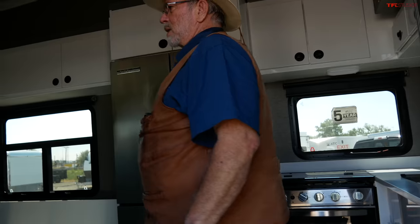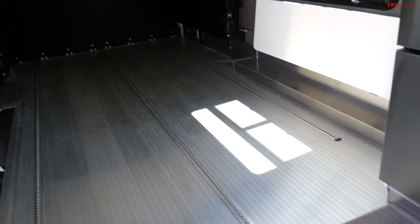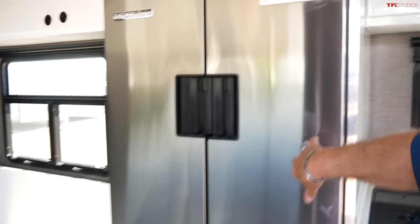Ooh, they got beds in here. We should measure that because that should be 83 inches. That's nice. And also tracks. Look at the length of this floor. They also built 40-foot and 45-foot models. Wow, look, a double-door refrigerator. No way.